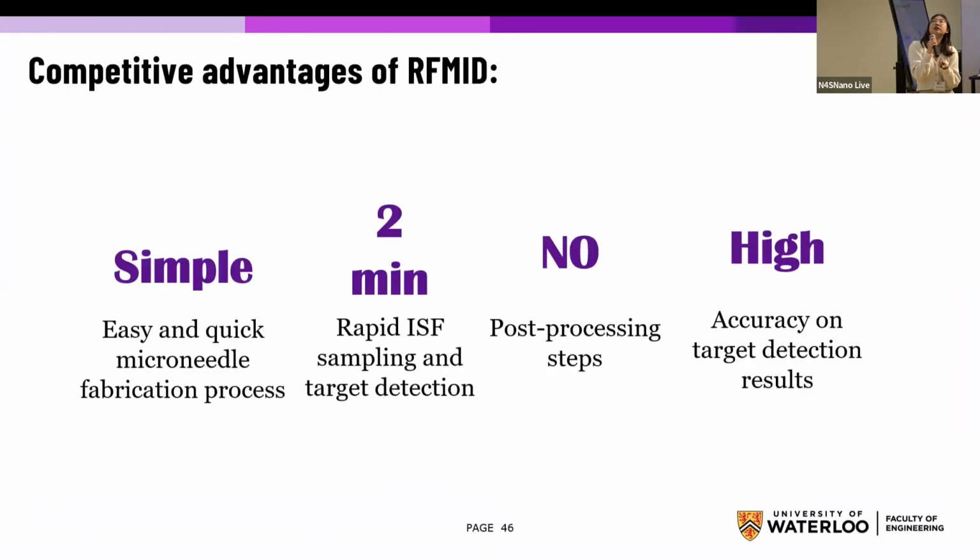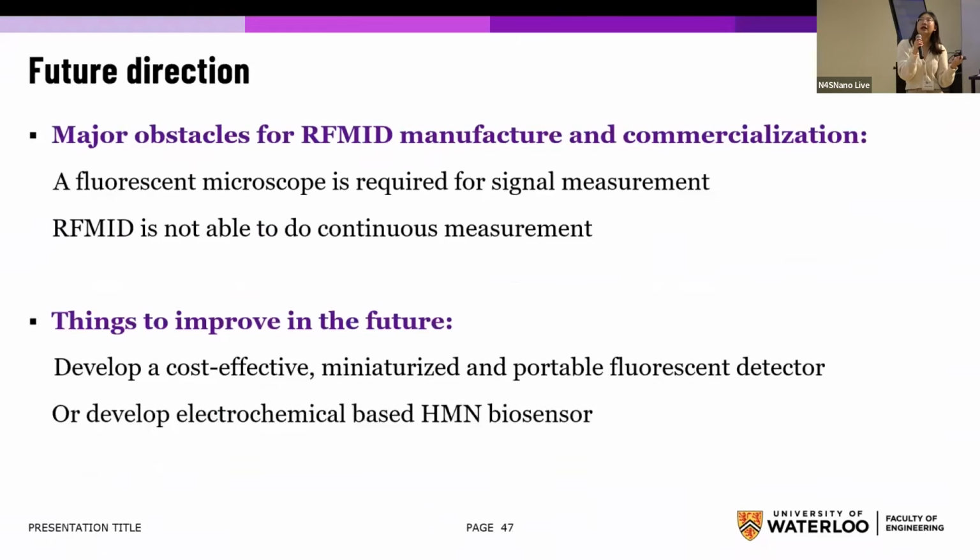Here I demonstrated four competitive advantages of RFMID devices. First, the fabrication process is very simple and quick. Also, it only requires 2 minutes for target detection and ISF sampling without any post-processing steps required. Finally, it could give us very high accuracy on the detection results. Overall, I think these RFMID patches are a valuable research direction for us to go.